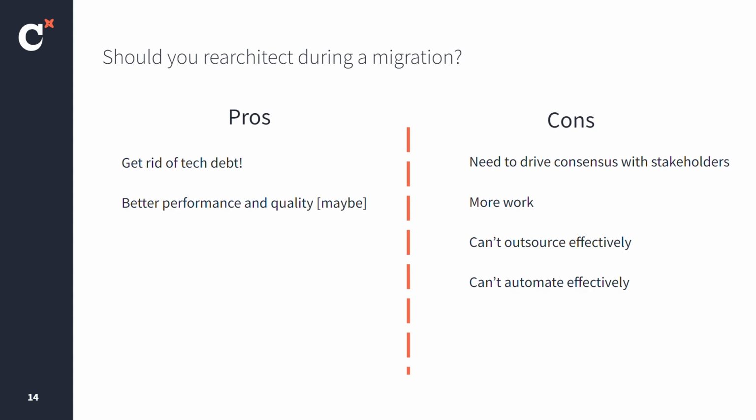And because of number one and number two, we can't effectively outsource the migration. We can't just hire a consulting firm and have them do the migration for us, because if we're re-architecting, not only do they have to do the work, they also have to learn how the business works now and how the data model changes, and they are even less effective than our team internally in doing the migration. And you also cannot automate effectively, because if you're re-architecting, it just requires a ton of manual intervention.